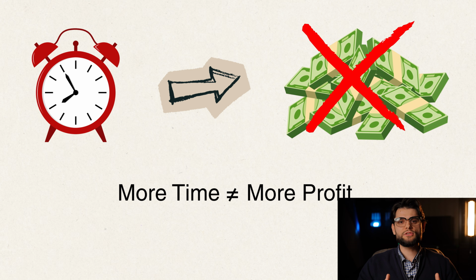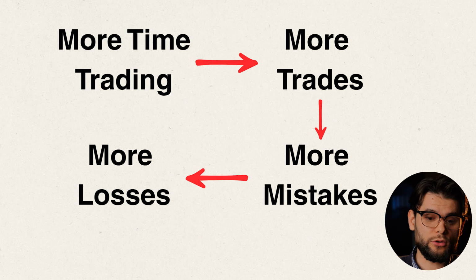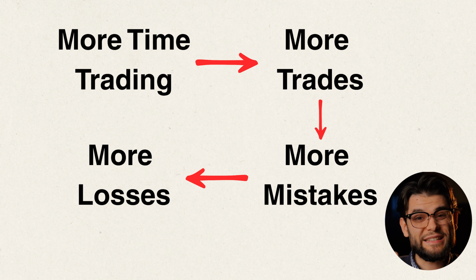In the past, I used to spend a lot of time in front of the charts, staring at charts for a whole day long, thinking that more time in front of the charts equals more money made. But the reality was different. The more time I spent in front of the charts, the more trades I took, and all of that led to more mistakes and more losses. Most traders blame their impatience and lack of discipline for this. But the real reason is that they don't know when their high probability setups actually occur.